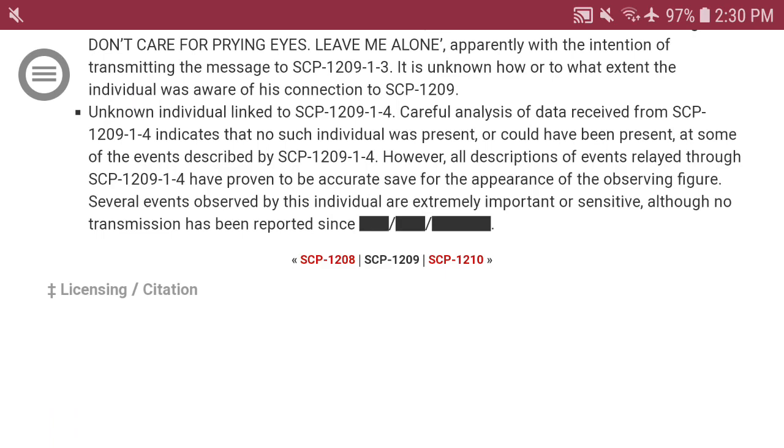However, all descriptions of events relayed through test 1 test 4 have proven to be accurate, save for the appearance of the observing figure. Several events observed by this individual are extremely important or sensitive, although no transmission has been reported since something. Yeah, I know what happened. Maybe the person died.